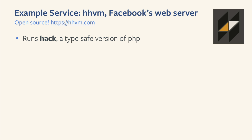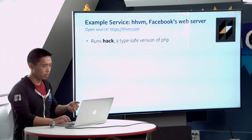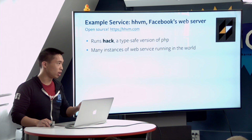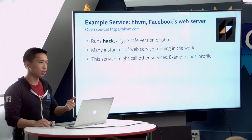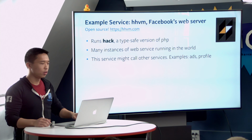As an example service at Facebook, let's take the website. For those of you that don't know, the entire website is pushed as one monolithic unit every hour. And the thing that actually runs the website is HHVM. It runs our version of PHP called Hack, and it's a type-safe language, and both of these are open source. The way the website is deployed is that there are many, many instances of this web service running in the world. This service might call other services in order to fulfill your request. So let's say I hit the home page for Facebook. I might want to get my profile and render some ads. So the service will call maybe the profile service or the ad service.